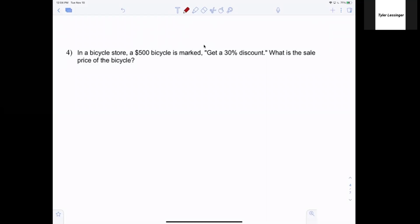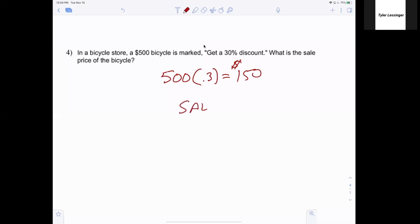Okay, let me get there. All right, so in a bicycle store, a $500 bicycle is marked and gets a 30% discount. So you have to do 500 times 0.3, and that would be 150. And the sale price is 500 minus 150, and that would be 350.